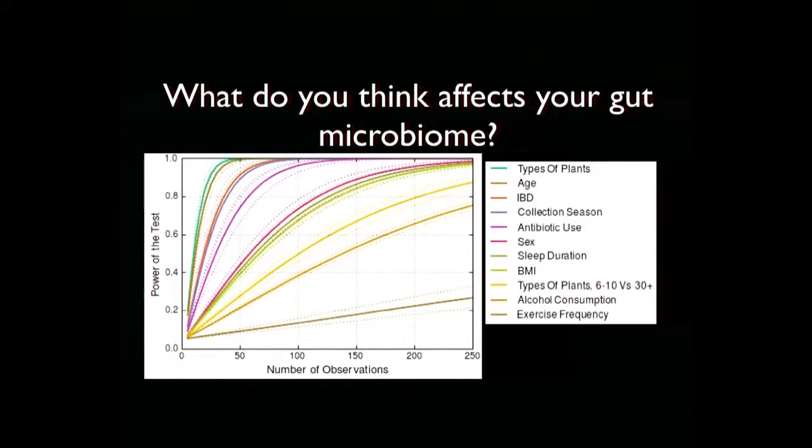And then when we do these power curves that Justine devised, so basically a steeper curve means a larger effect. You can see that age and inflammatory bowel disease and antibiotic use are all up there. But one thing that has an effect even stronger than those is how many different kinds of plants you eat. And so it's amazing that this kind of lifestyle factor can have as strong an effect as disease or drugs, and especially because it's something that you have control over and something that you can modify.